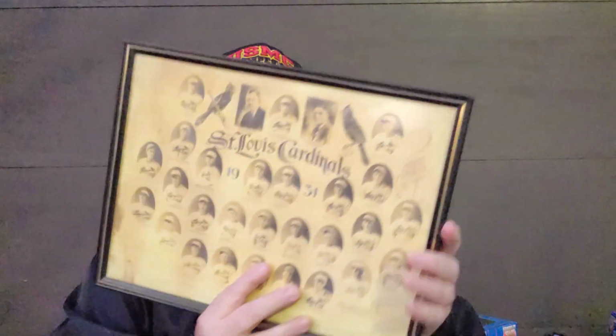Alright, what else we got here? We have a 3000 hit photo of Stan Musial. It's not signed or anything. Probably something they gave away at the games. Here's a Cardinals photo repop, I think. I don't know. We'll look into this. 1931 Cardinals. That looks really old. The glass looks really thin. The picture frame looks ancient.